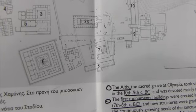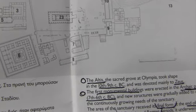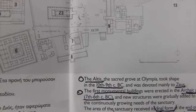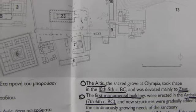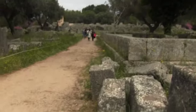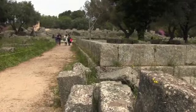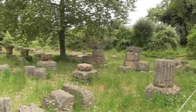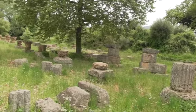The Bouleuterion is number 7, right dead center. And notice that it's down below on this map from the Temple of Zeus. So panning up, there's the Temple of Zeus. You see where we're at. Was the south Stoa. You can see the position of the columns outlined.